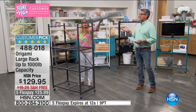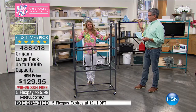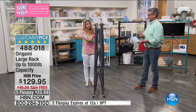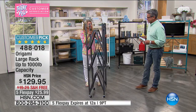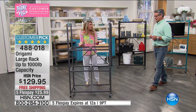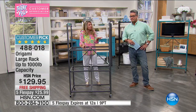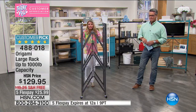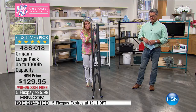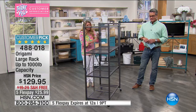So, Trace, tell everybody how this thing, I mean, this has just revolutionized storage. We don't have any bits or pieces to put together. It comes almost fully assembled, right? Yeah. Literally, I put this together in a matter of seconds. The hardest part is getting it out of the box. You just gotta put wheels on. That's it. Put the wheels on, and that's completely up to you whether you want the wheels on or not. But again, here we go. This is how it's gonna come. Take it out of the box. Open it up. Basically, gravity is doing the work for you.